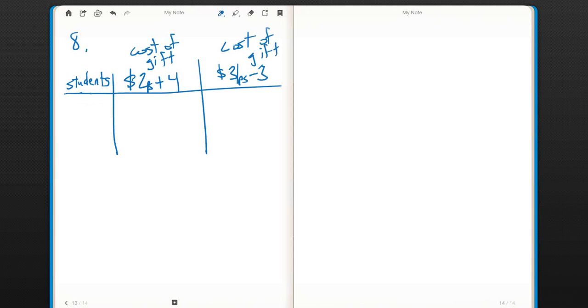If I take a number of students and I can find one where both of these match, I'm in good shape. So maybe I start with a really easy number like 10. If I have 10 students, then the cost of the gift would have been $24 figured this way, and would have been $27 figured this other way. Well, that's pretty close, really. Let's see what I would do next. What I don't know, though, from there is if it should go higher or lower.